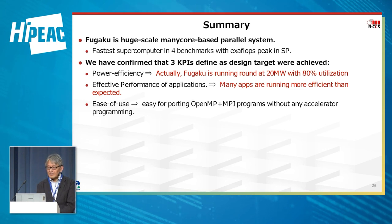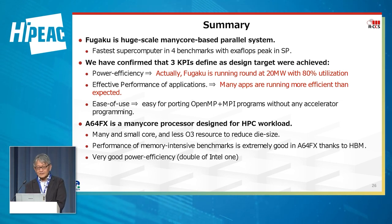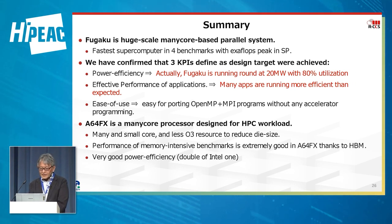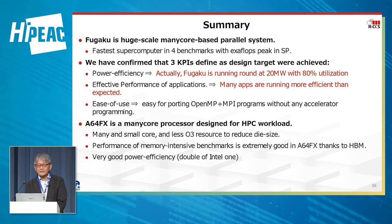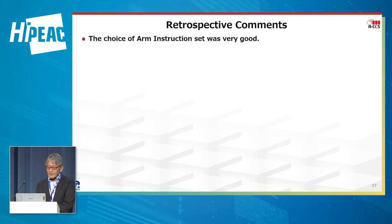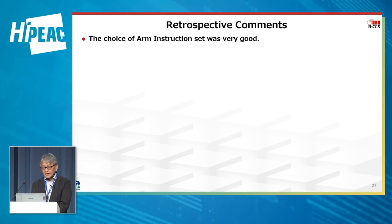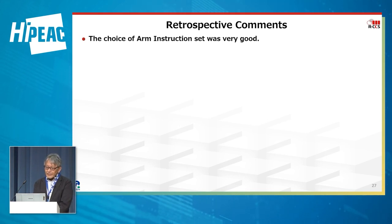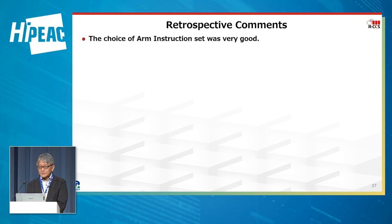Unfortunately, we don't have any accelerator like a GPU. A64FX is a many-core processor designed for HPC workloads, and HBM is sometimes very good for memory-intensive applications. But I would say, as a retrospective comment, the choice of the ARM architecture was very good. We are very happy to contribute to the ARM HPC community.